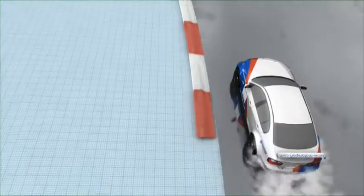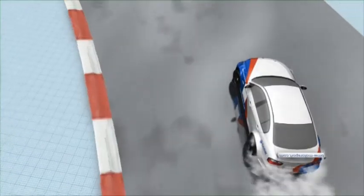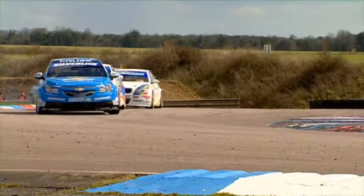Slicks have no tread, so can't push the water away. A cushion of water forms, lifting up both tyre and car, and contact with the surface below is lost. A phenomenon known as aquaplaning. How that feels is described for us by reigning BTCC champion Jason Plato.